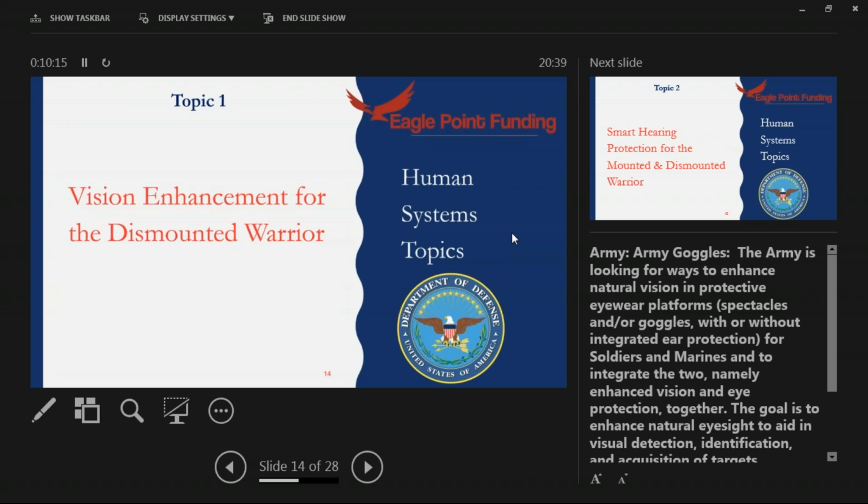Okay, so that ends our introduction to SBIR and federal funding in general. Now we'll dive into the topics for the DoD in human systems. Okay, so topic number 1, vision enhancement for the dismounted warrior. This is from the Army, and the topic here is Army goggles.